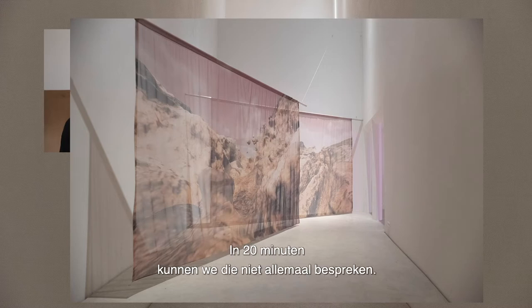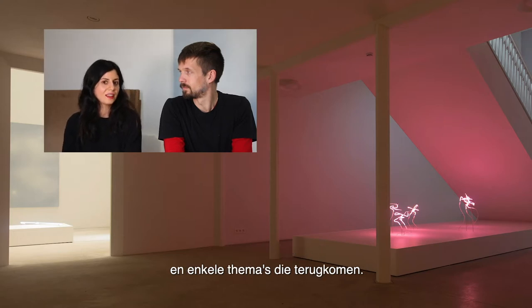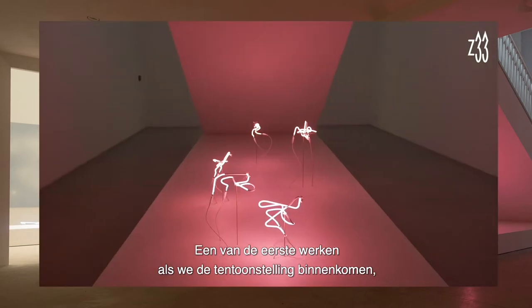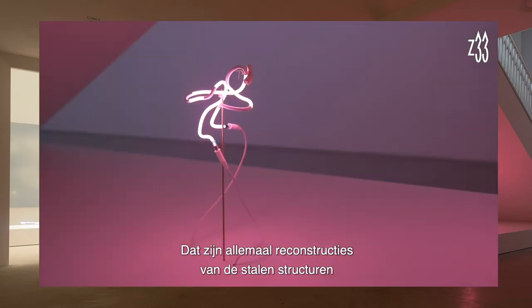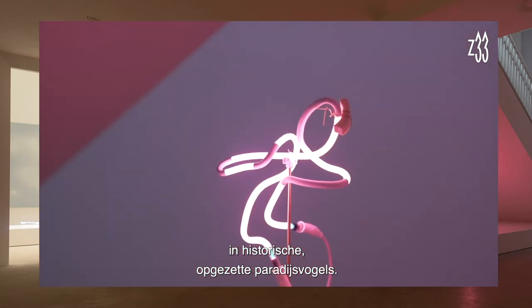So in 20 minutes, we can't cover all of this. So we'll just go very briefly over a few key works and a few recurring themes in our practice. One of the first works when walking into the exhibition is a series of neon sculptures that all are reconstructions of the steel structures within historical taxidermy of birds of paradise.